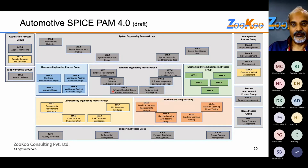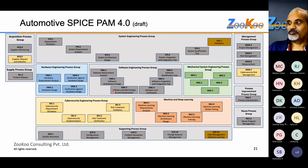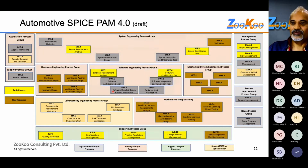Then machine learning and deep learning. This will also be included in Automotive SPICE 4.0. And some processes will be added, like validation, and on this side data management, machine learning. Another part is basic processes and new processes. So they are bringing the concept, like today we have the VDA scope. So if anybody wants to go for an Automotive SPICE assessment or mechanical or something, then these will be their basic scope. The yellow part.